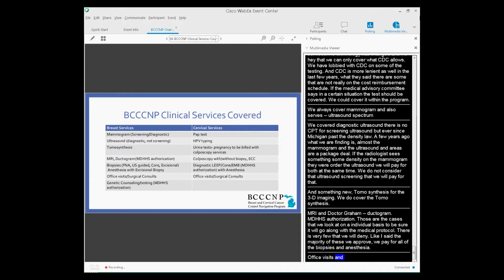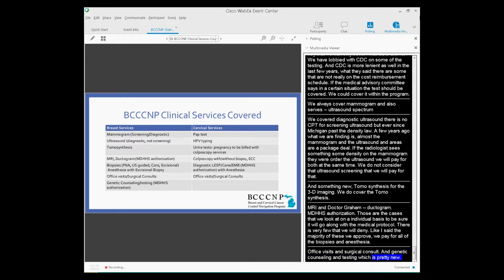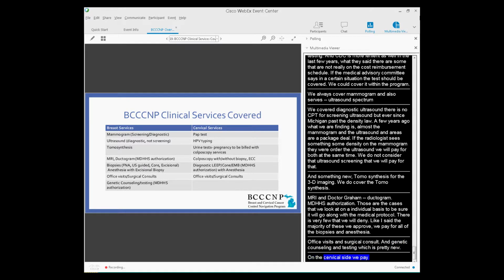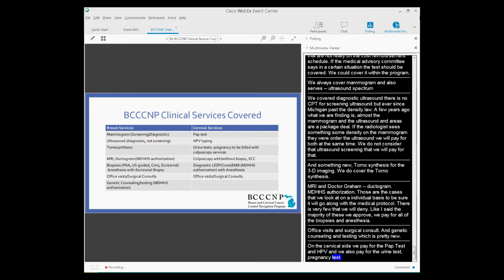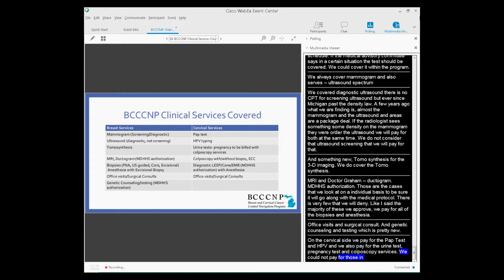On the cervical side, as I mentioned earlier, we pay for Pap tests and HPV, but we do now pay for urine pregnancy tests. We bill with colposcopy services. We could not pay for those in the past, and a lot of colposcopists do want to make sure she's not pregnant before they do the colp. So yes, we do pay for those now.